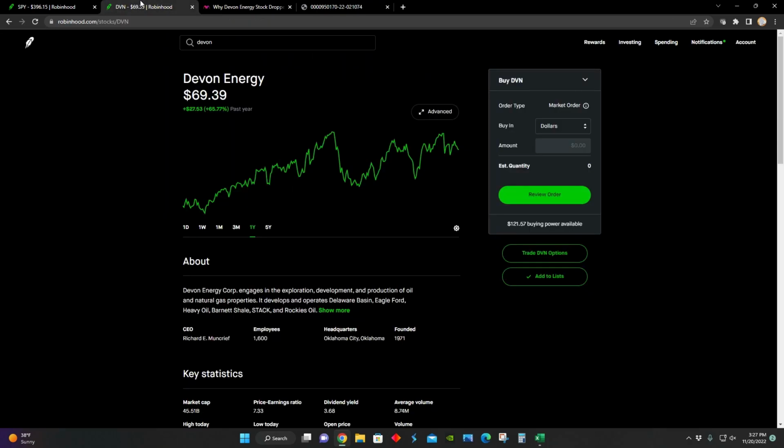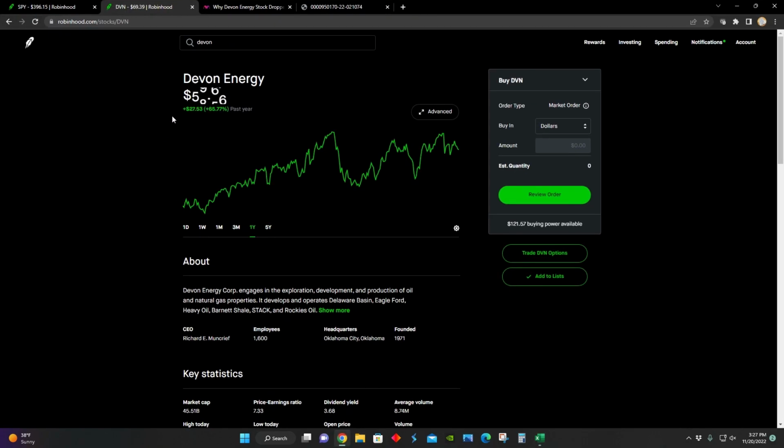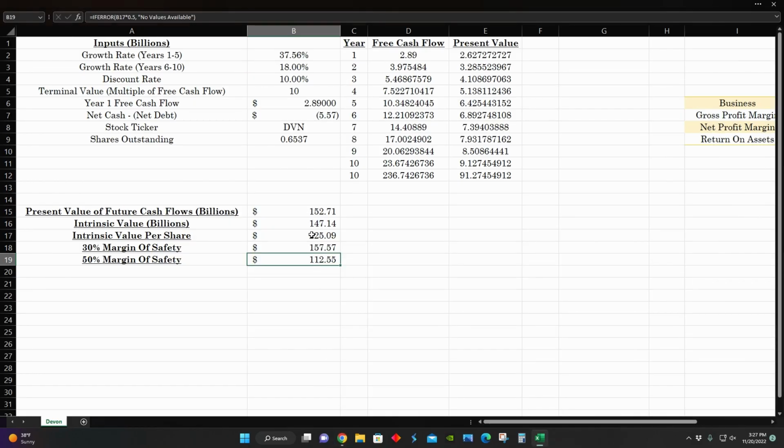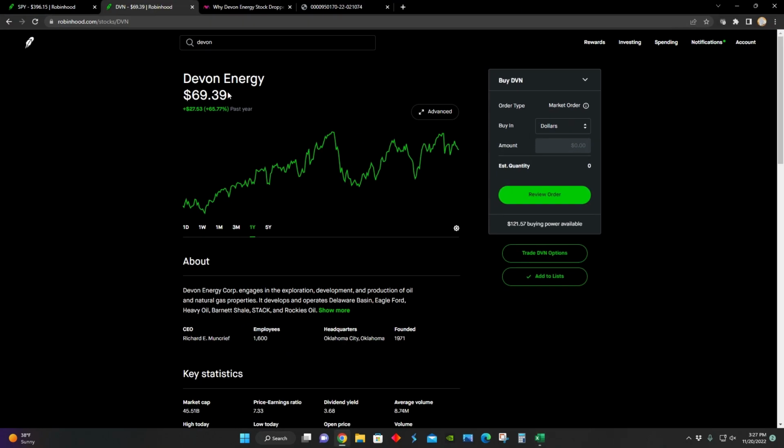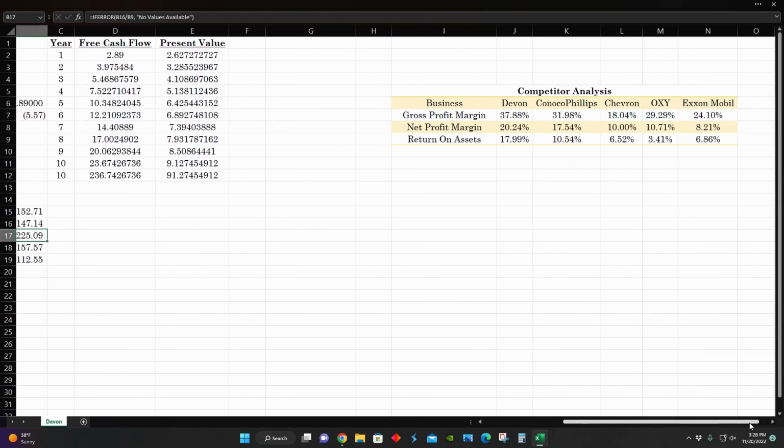And we can see that Devon Energy is trading at $69 per share. So not only are they trading way below their intrinsic value per share, but they're also trading way below their 50% margin of safety. In fact, this comes out to be about a 70% margin of safety relative to their intrinsic value per share. So that is a very deep discount for Devon Energy, especially considering the stock is up almost 70% over the last year, and they're still trading at that deep of a discount based on these projected growth rates from Yahoo Finance.